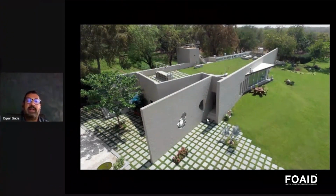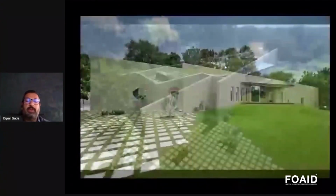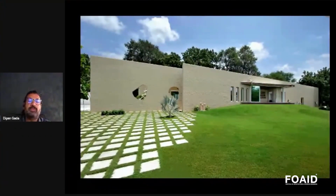Also, you can see the terrace garden, which is deliberately designed to give a passive temperature difference from outside to inside by a minimum of 5 to 7 degrees, and a few of the openings which you can see on this side are actually letting hot air escape from the top. And this is how the house looks from the front, where you can see nothing, everything has been well covered within this wall.